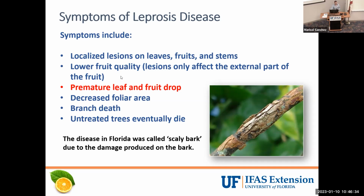However, if you don't take care of mites or this disease, it will, of course, like other diseases, lower fruit quality, and it will cause premature fruit and leaf drop, and ultimately will impact your yield too. Okay. Back then, this disease was called scallybug, and you may understand why it was called that by looking at this picture. Now, the scariest part of this picture is, what does it look like? Anybody? Are you familiar with these symptoms?